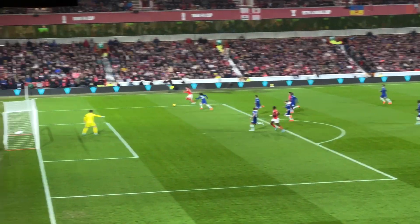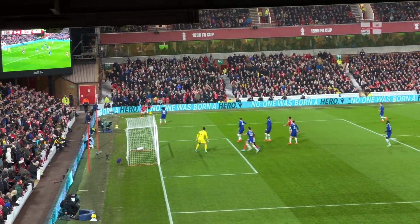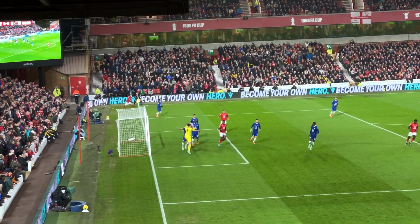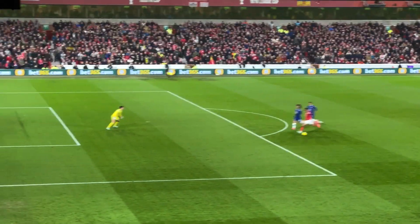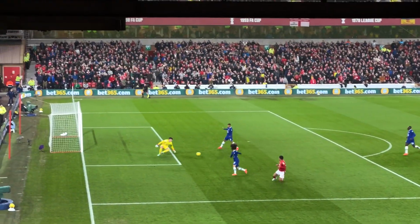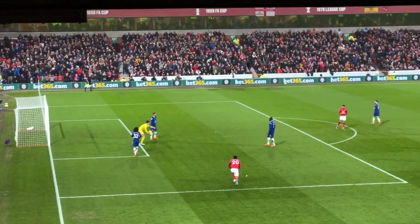From Nottingham Forest with good flight. Just a bit too far for Johnson. He's done well to reach it. Positive. Johnson's away. Good save from Kettler. He gets the rebound. Best chance of the game, that.